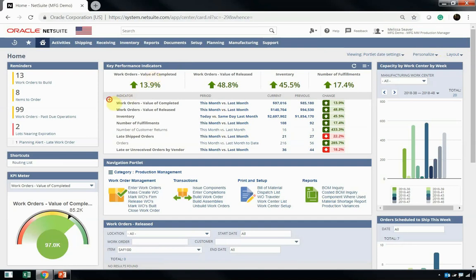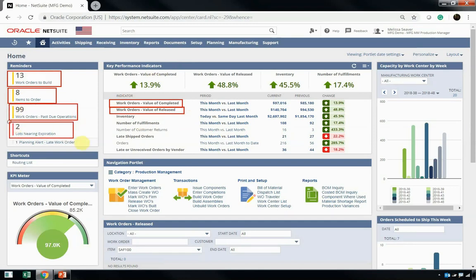Things such as work orders completed and work orders released. In addition to her KPIs, Melissa also has reminders, so she can understand how many work orders need to be built, how many items need to be placed on purchase order, how many work orders have past due operations, and any lots that are about to expire.